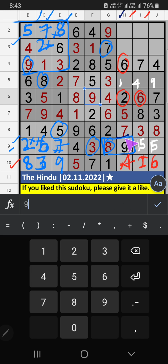Column H, we have 4 and 9. So 4 and 9 can't come in this cell. It will come in another 2 cells. We will confirm later. Then only one number is remaining, 1. 1 is confirmed here. Then column H, 2 numbers are remaining, 3 and 8. Second row, we have 8. So 8 can't come in the cell. 8 is confirmed here. Then 3 is here.